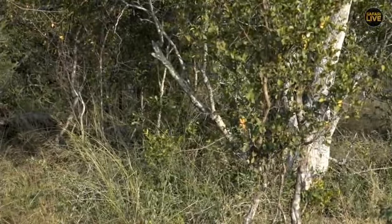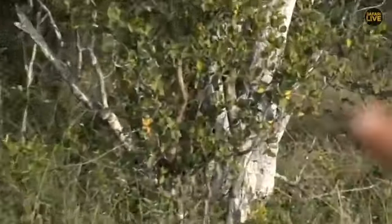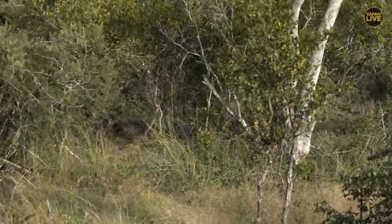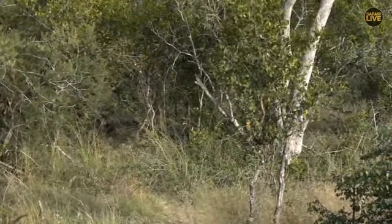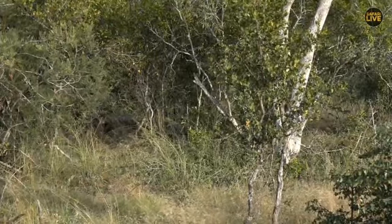Just to the right of the dead tree there, that's where the steenbok is. So there is where the steenbok is, and she, of course, is just on the other side. Now this is very, very close. As I say, we can't move the car, we can't do anything now. We have to wait and let it play out. We're not here to help the steenbok or the leopard. We're here to watch nature take its course.